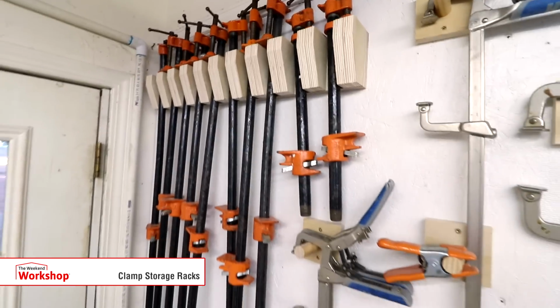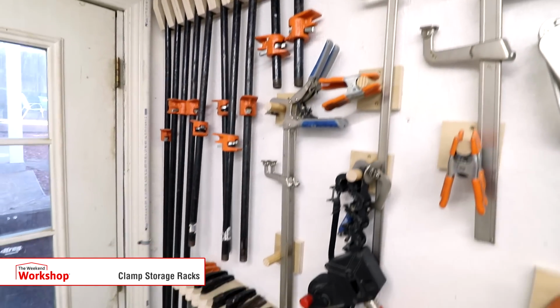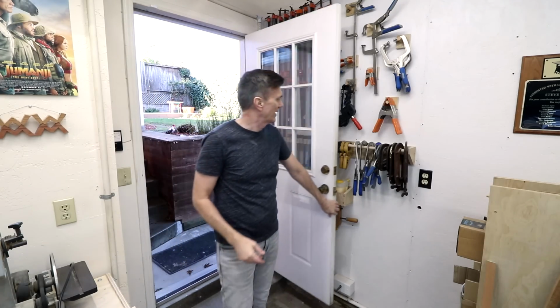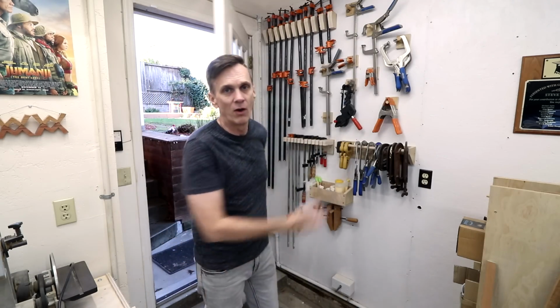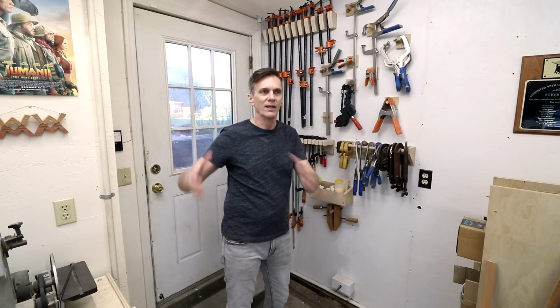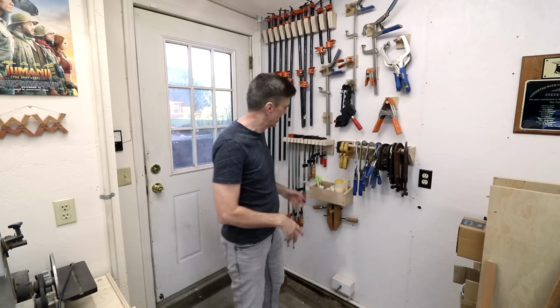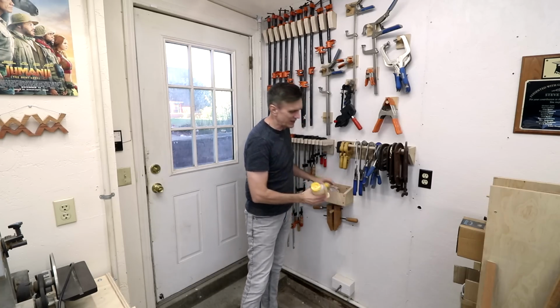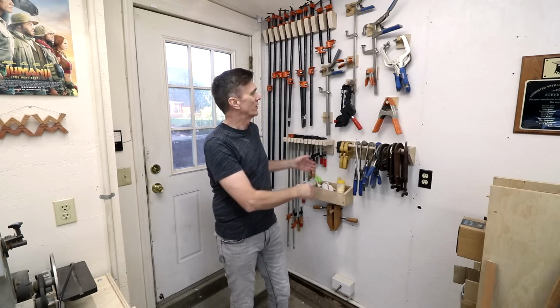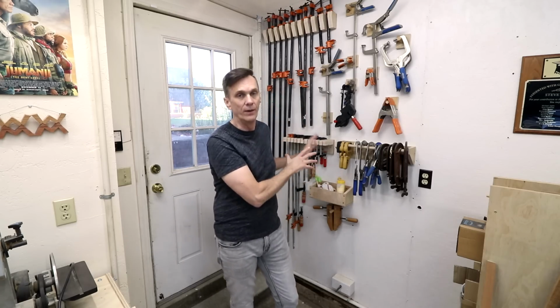Oh man, have I built a lot of clamp racks over the years, and I think I finally got it right this time. All of these seem to be working out really well. This is a great space, by the way, for storing things behind the door. A lot of times that's kind of an overlooked spot. I've always liked to keep my clamps over here. This time, in keeping like things with like things, I've included a box here to store my glue and a towel and glue spreader. So again, everything I need for clamping is all in one place.